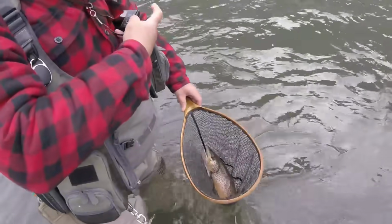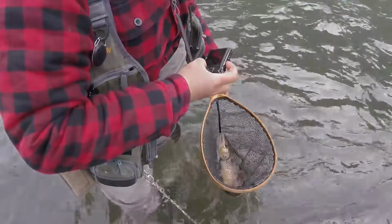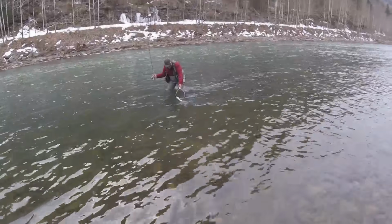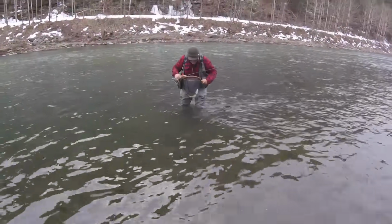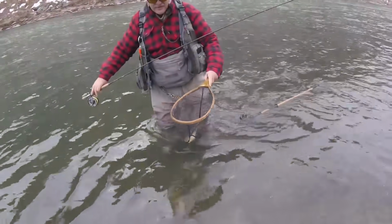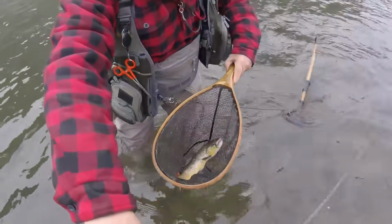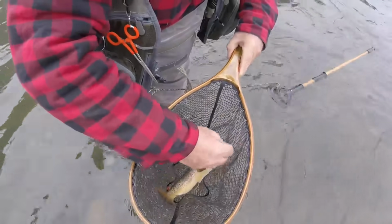Okay, people. Put him back in a few minutes after he gets a picture of it. Guys, he's got a second one here. Pretty. Here, I'll hold your rod again for you. Okay, there you go. Love these. Oh, yeah. They got real deep red hooks.